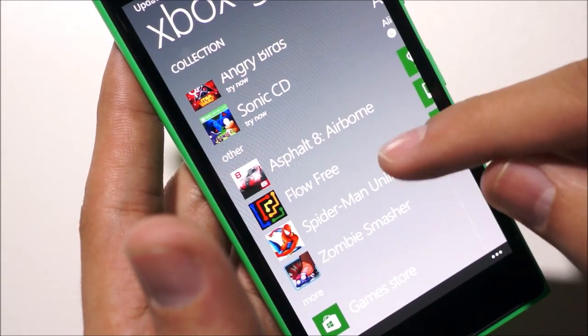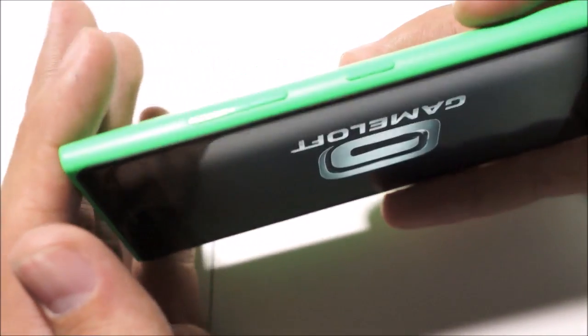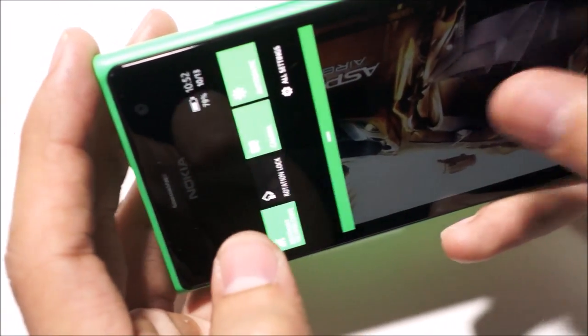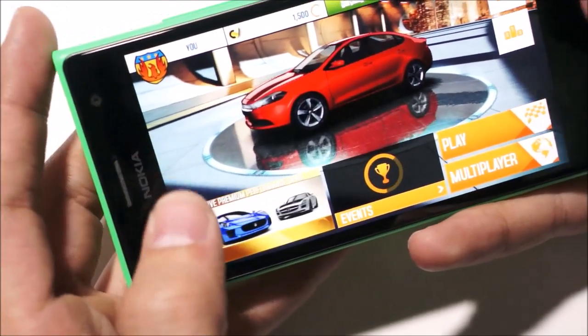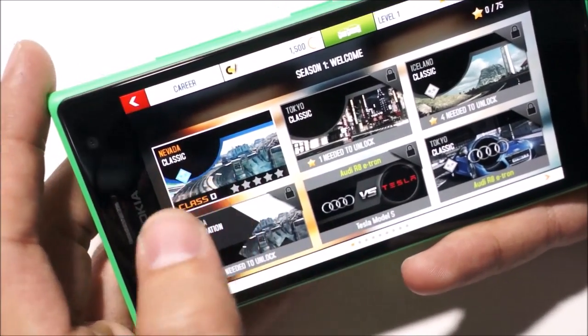let's try out Asphalt 8, which is a more graphics-heavy game, and also pretty popular. I know a lot of people like racing games. So just get that to flip upside down. There you go. And you can see it didn't take very long to load, which is pretty good. And you can just go play right away and choose anything.